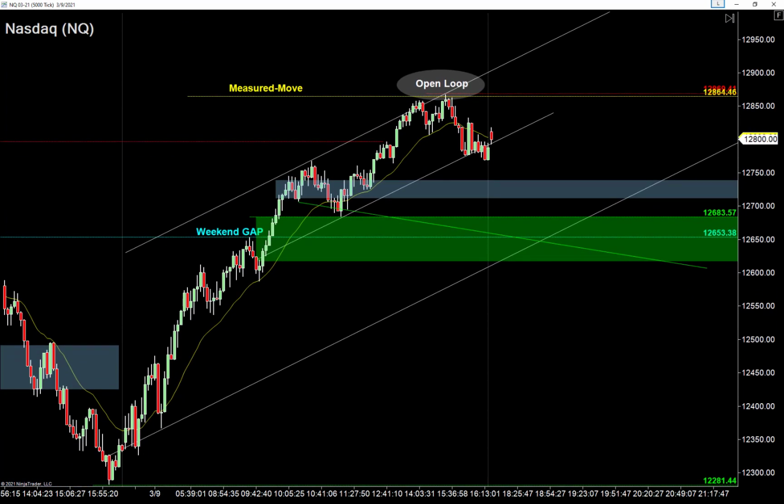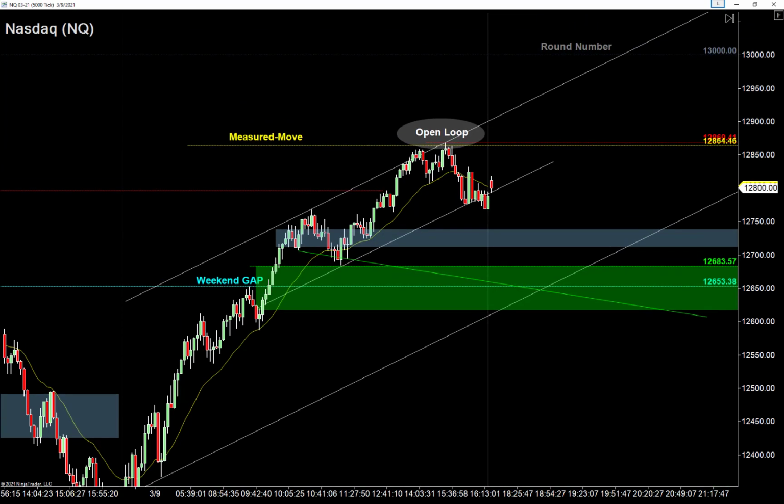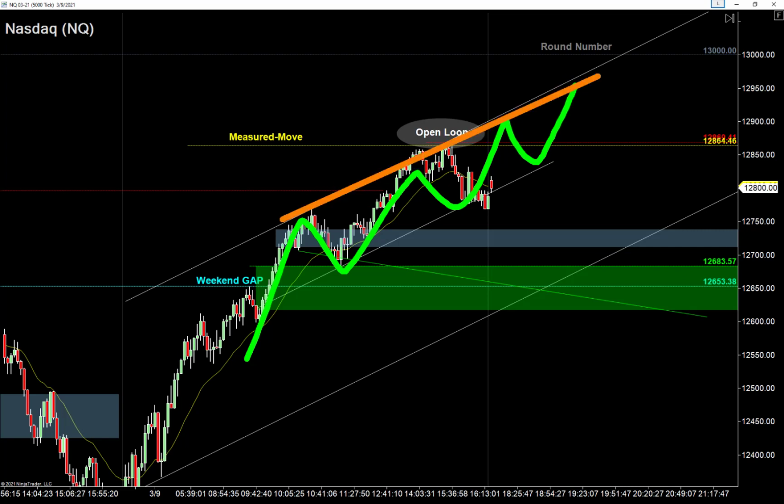Right now, though, I can't buy this thing just yet, because we're too high up right into that measured move. But let's say, for example, the market grinds higher, right? Let's say it grinds higher here. If it grinds higher, not a lot changes. We still have a spike and channel.